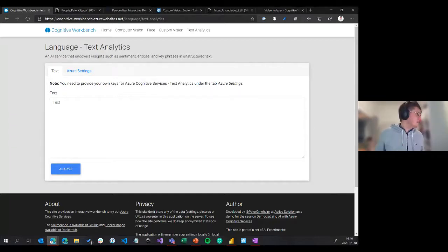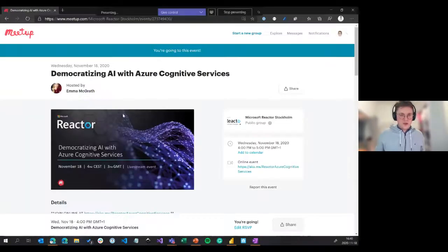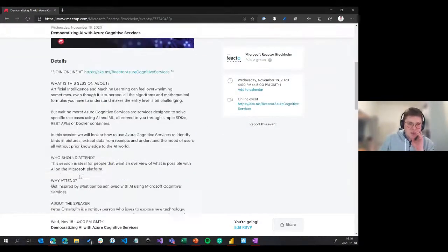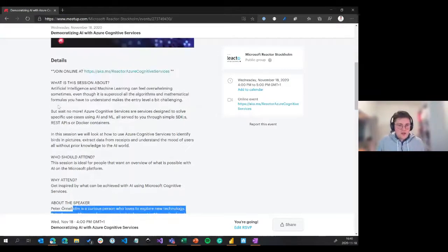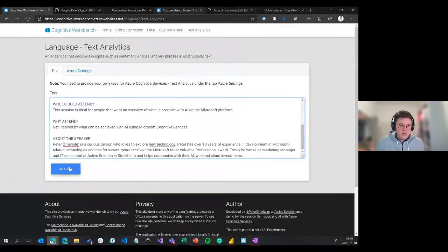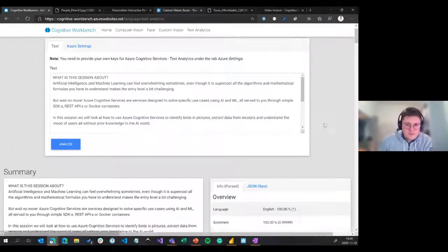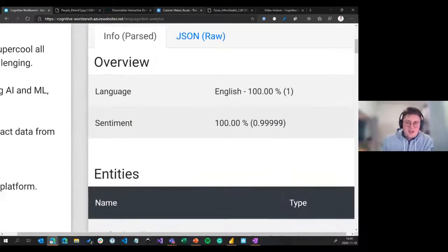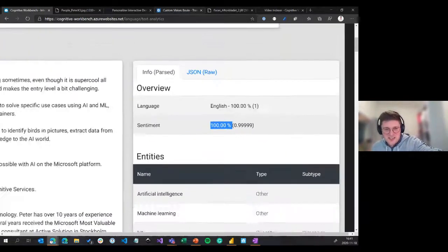So let's do it like this. Here is the event page for this specific session, Democratizing AI with Cognitive Services. I'll just copy-paste the description of this one and do an analysis of it. To begin with, we get some information that this text is in English. It's 100% confident on that one. And the sentiment, is it a positive or a negative text? That is very positive, it says.